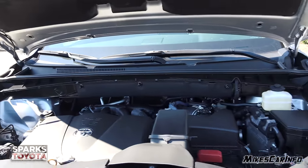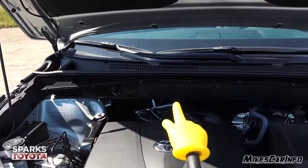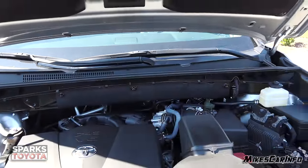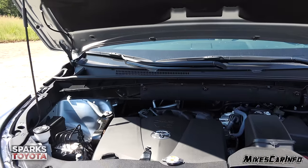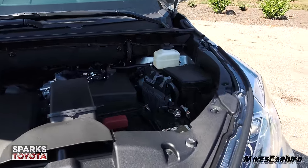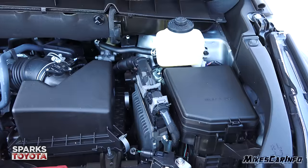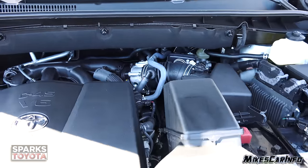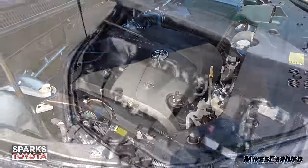Insulated firewall as well, and you notice that the top of the strut towers are right here. They're braced in with this, basically part of the vehicle that stabilizes the front end. Here's your battery that's easy to get to. Some vehicles have them in some weird spot underneath the back seat and trunk and all that stuff.